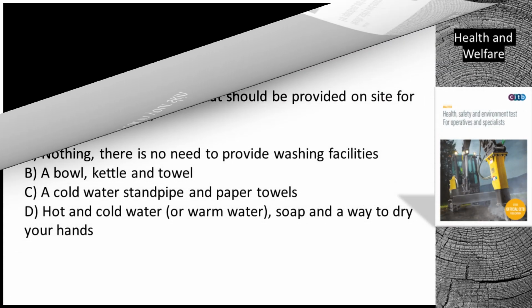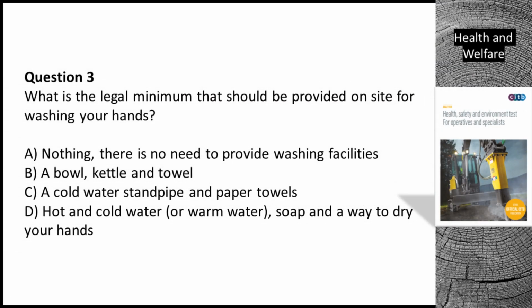Question 3. What is the legal minimum that should be provided on site for washing your hands? A. Nothing. There is no need to provide washing facilities. B. A bowl, kettle and towel. C. A cold water standpipe and paper towels. D. Hot and cold water, or warm water, soap and a way to dry your hands.